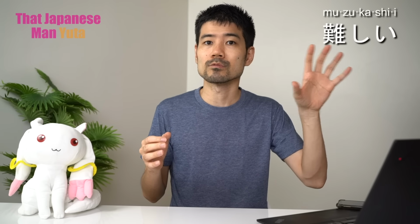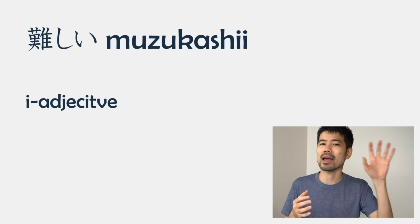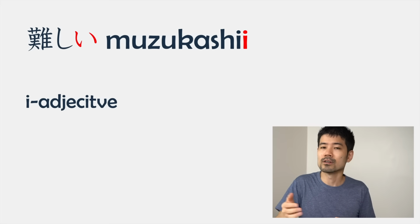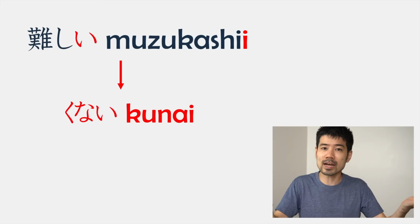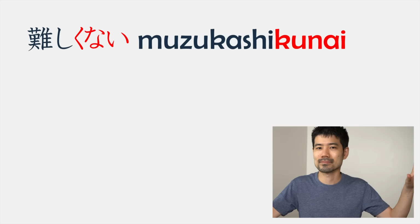Fortunately, basic Japanese grammar can be quite simple. For example, we have this word, 難しい, which means difficult. If you're learning Japanese and you think it's difficult, you can say 難しい. But what if you think it's not that difficult? Well, 難しい is a type of word called an i-adjective. And with this type of adjective, you can replace i with kunai to make a negative form. So 難しい becomes 難しくない. Now you know what to say if you think Japanese is not difficult. 難しくない. Pretty easy, right? Or should I say 難しくない?